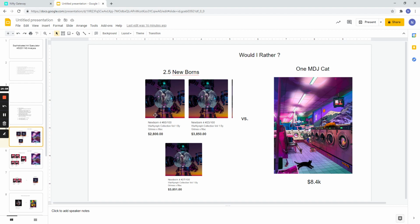I mean, me personally, I'm not touching anything Grimes, but just using this as a thought exercise. So in a vacuum, I may think, hey, 2.8K is maybe a good deal. But what you really have to be doing is comparing that value to what you could get for 3 of those versus something else. So would I rather 2.5 newborns in my portfolio, or would I rather 1 Mad Dog Jones cat? For me, that's a no-brainer. I would always want 1 Mad Dog Jones cat. So therefore, I don't think that newborns are actually valued at a good price here.